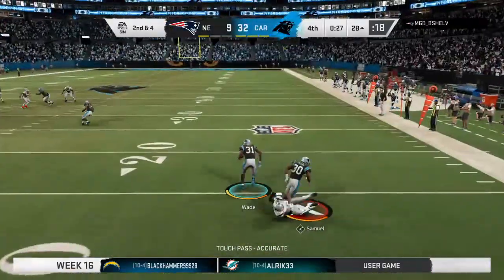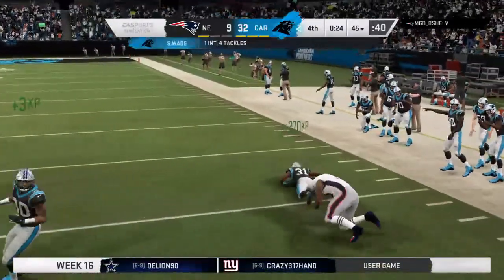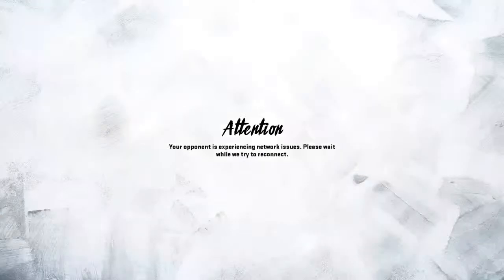And for a third time tonight, he's intercepted. Picked off at the 14. And he'll bring this all the way up to the 45-yard line.